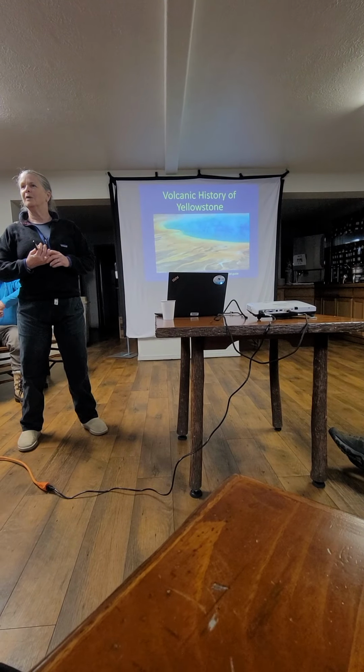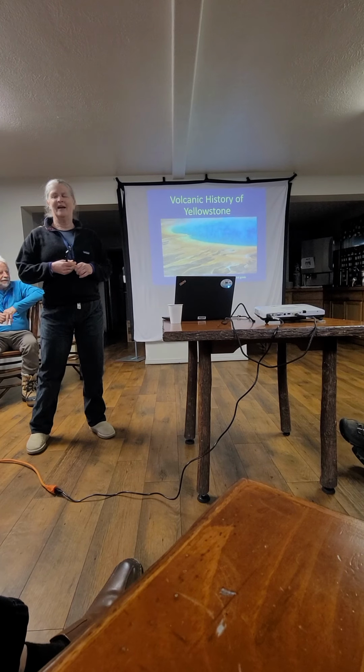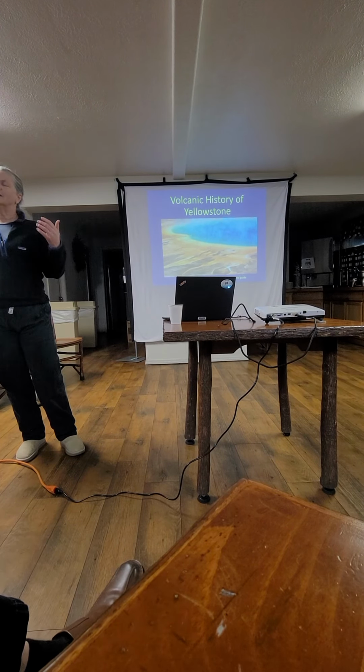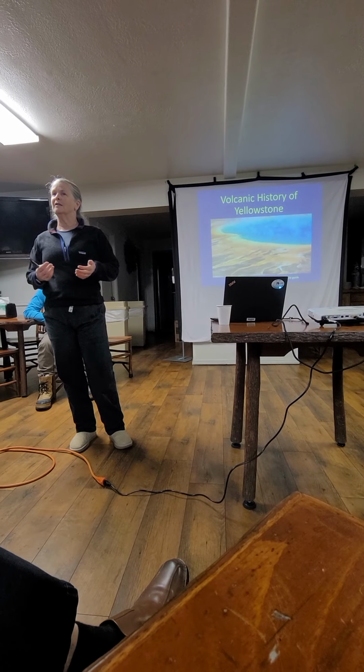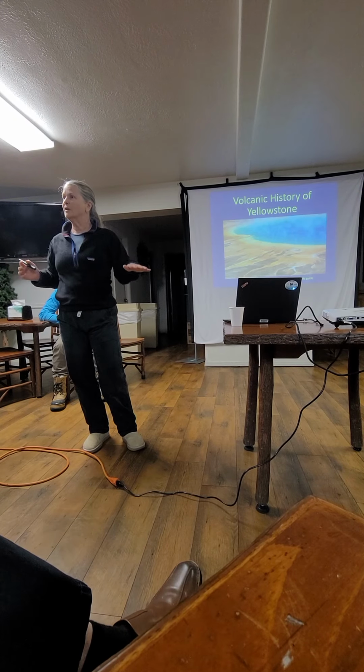Incredible landscape in Yellowstone Park. It is just so stunning and so interesting. And I would argue that the reason it is as stunning and interesting as it is is all because of the geology. I mean, the geology was controlling everything we saw today.